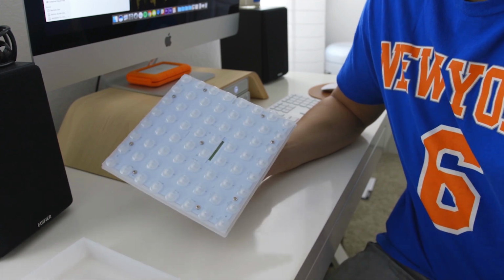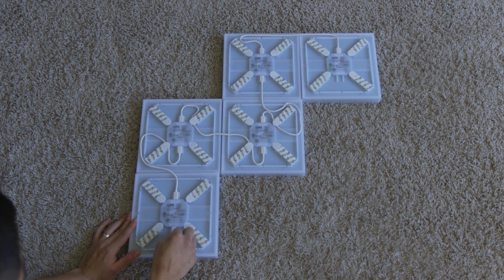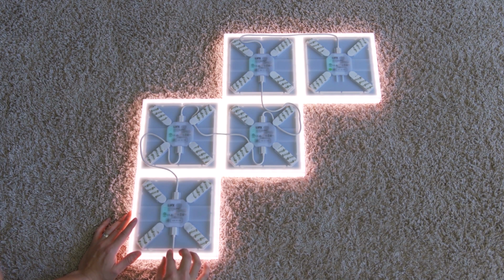So even when daylight is pouring into your room, you're able to see this thing with a great amount of ease, and it still leaves a pronounced footprint on the wall. LIFX smart lighting overall has been awesome for me. Their products have low latency, it's very responsive, very fast. I've got it integrated all throughout this office over here. And the addition of the Tile has been really great.